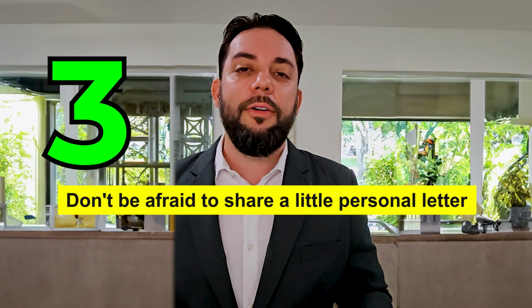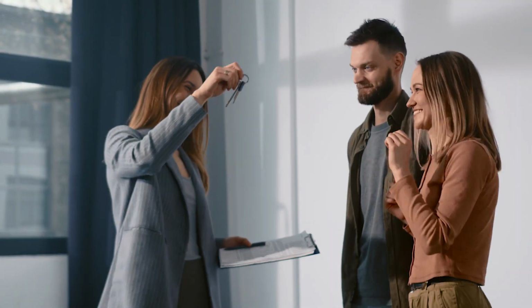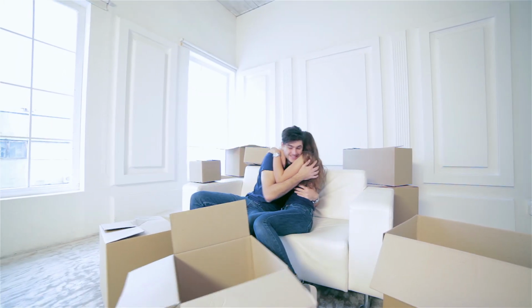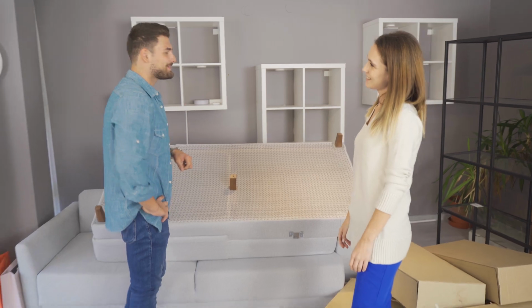Now, tip number 3 that I wanna talk to you about, don't be afraid or embarrassed to share a little personal letter. I know it sounds a little silly because this is a business transaction, but believe it or not, a lot of these sellers, you know, they're just regular people like the rest of us. So sometimes they like to hear a little story, you know, take a little picture, put the wife, put your kids, put your husband, you know, get the little golden retriever, put him in front, nice little pets, big smiles. You know, some sellers love that type of stuff, and they want to feel like, especially if they raised their family in that home, they want to feel like they're passing on that home to the next generation where it'll be a lot of love as well.